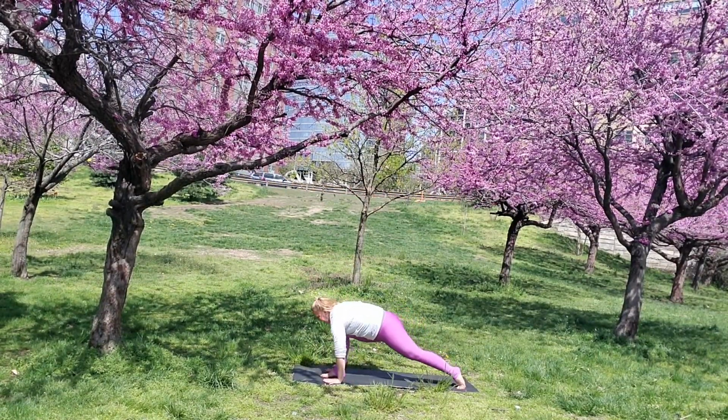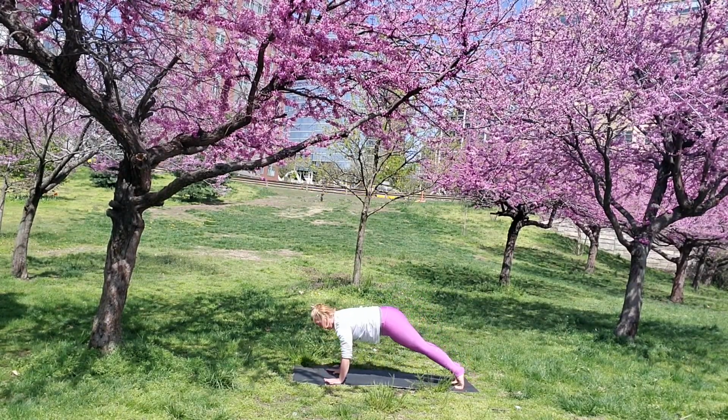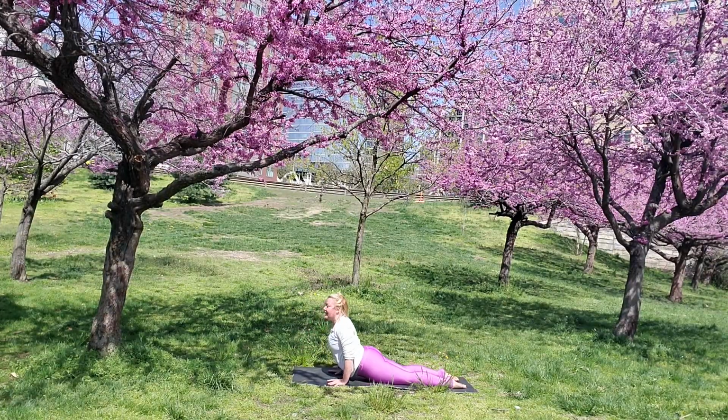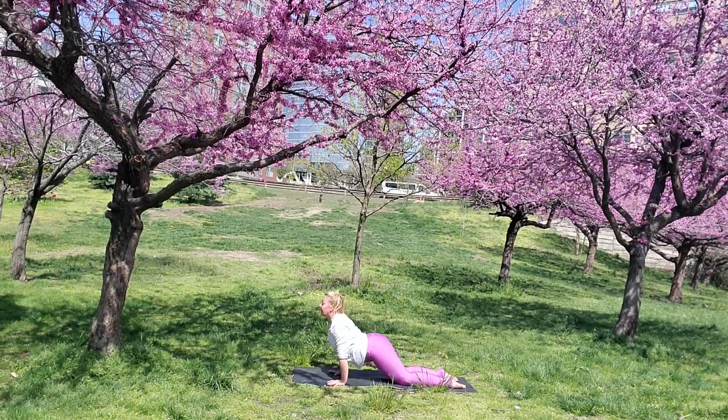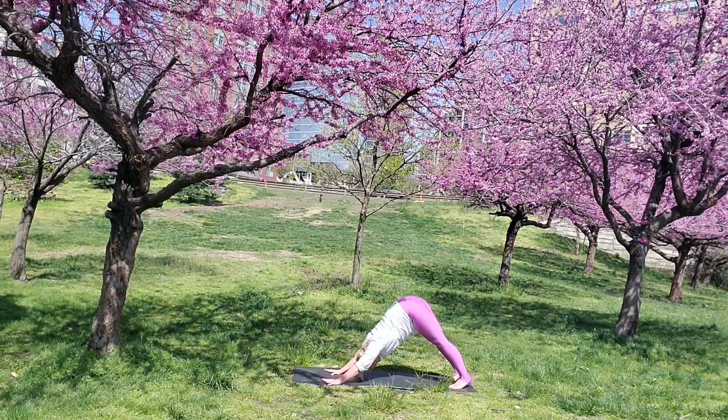Take the hands to the mat. Step your front foot back, downward facing dog. Inhale, shift to plank, chaturanga if you want it. Lift the heart to up dog. Tuck your toes, down dog. Other side.